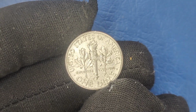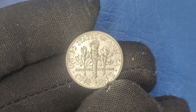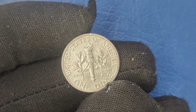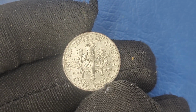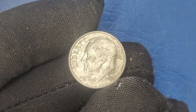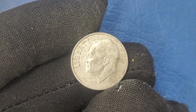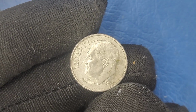As we mentioned earlier, some of these coins have been known to sell for as much as $1.4 million, making them a potential goldmine for the right buyer. That's a huge sum for a coin that was originally worth just 10 cents. So, how can you spot a 2021 P Mint Mark dime that could be worth such a massive amount?